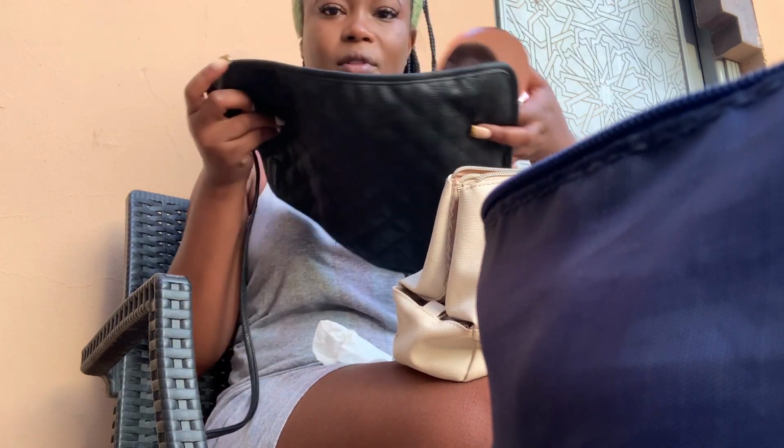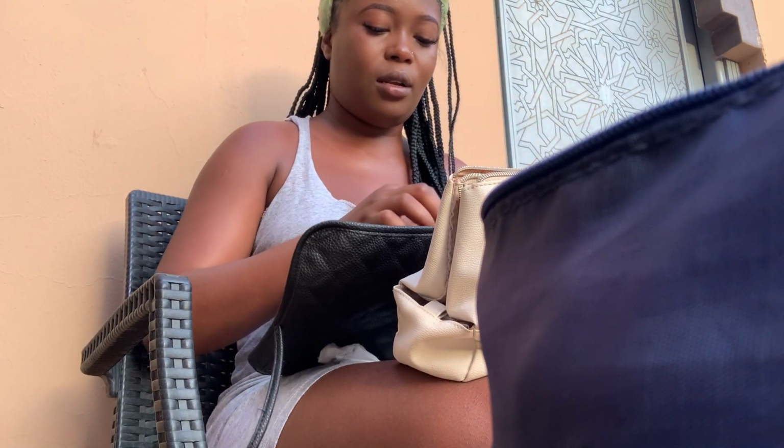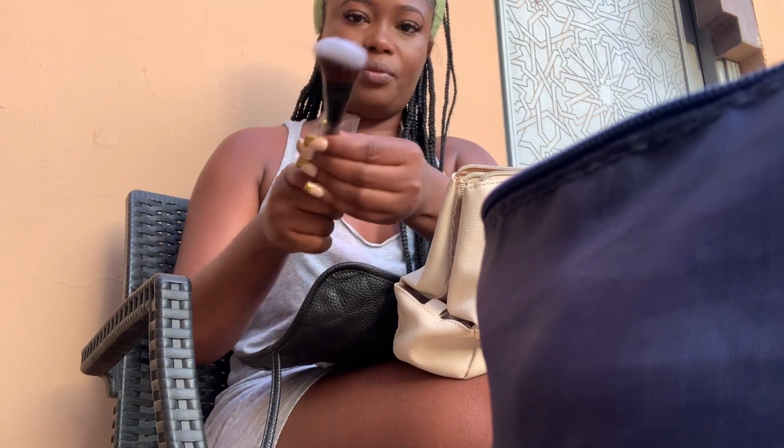And I got these new makeup brushes as a birthday gift. This is from Sephora, and the brushes are literally one of the best quality brushes that I've used. Let me show you guys. Look, I wish you guys could feel this. It is so bloody soft. And you can see what's happening over here.